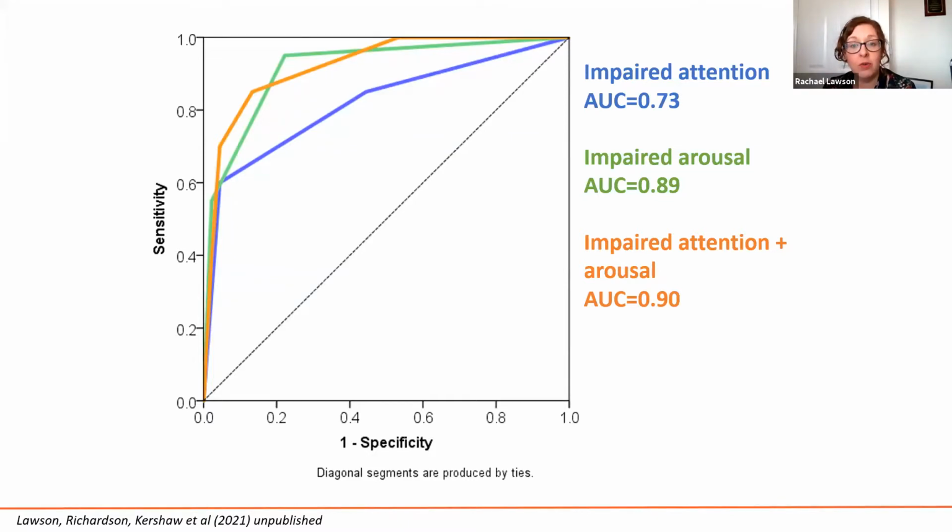Overall, we found that just doing testing for dysfunction in attention or arousal could help identify delirium with a good level of accuracy. However, tests of both attention and arousal, which is the orange line shown here, had the best accuracy and identified correctly 87% of people with Parkinson's and delirium. And this also had high sensitivity and specificity. However, these results only consider prevalent delirium at the time of admission to hospital, and in the future, we need to consider this longitudinally. So as part of my fellowship, which is the Delirium PD study, this is what I'm going to be looking at: how symptoms change over time and what the best ways are of identifying both prevalent and incident delirium in people with Parkinson's admitted to hospital.